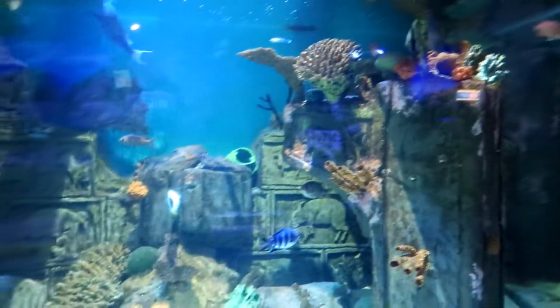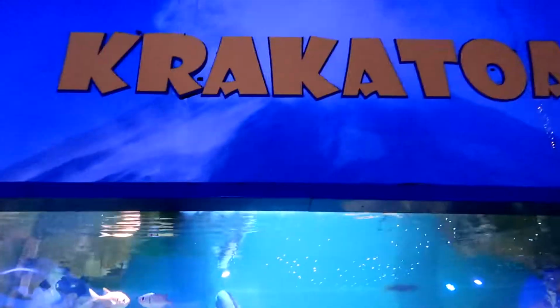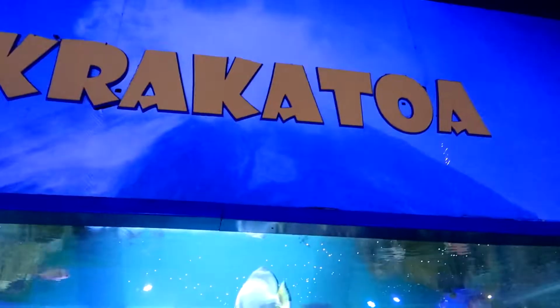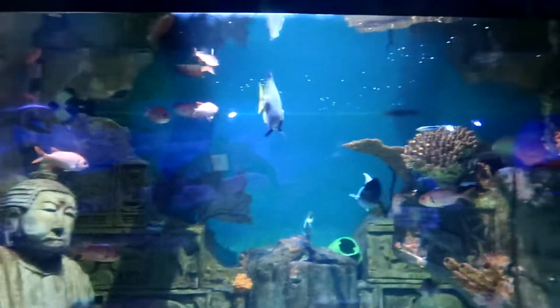So, what does Volcano Bay at Universal Studios Florida and Deep Sea World have in common? This tank. Well, I know it's not quite the same title, but still, very similar. The theming in this tank is pretty cool. And I've got huge fish.